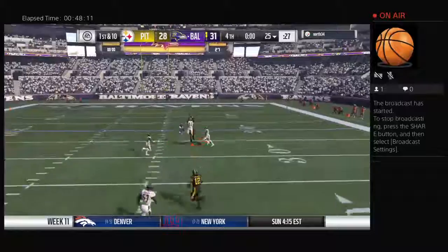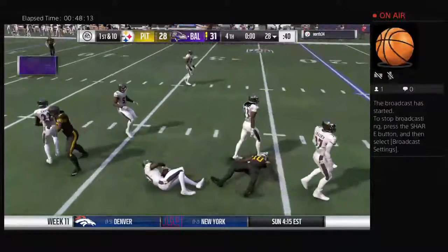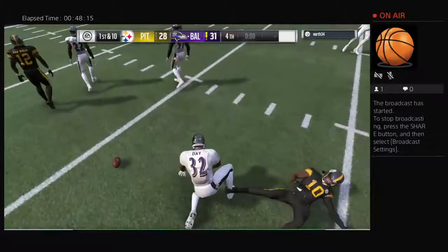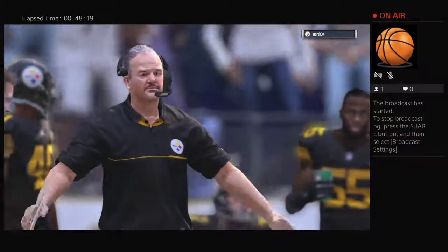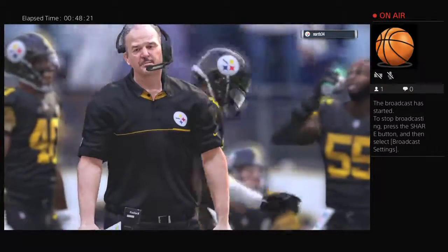Think back to 2015. And, a crusher there as it's intercepted. A great read, and it's picked off. And that is going to seal this victory as time runs out.